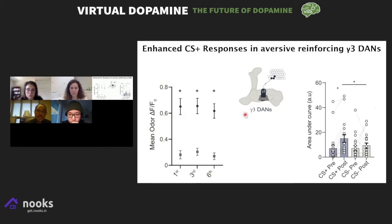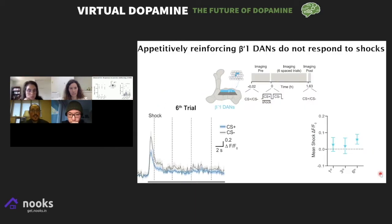And interestingly, this dopaminergic neuron also responds very strongly to the CS plus odor. And if we evaluate odor evoked responses after training, we could see that the CS plus odor evoked responses were increased over the CS minus odor evoked responses. So in these gamma 3 dopaminergic neurons, these enhanced CS plus responses are increased after training and during training as well.